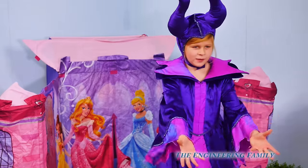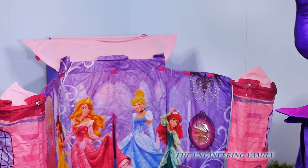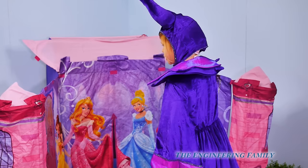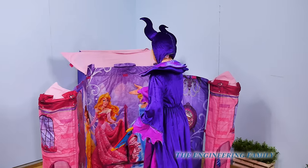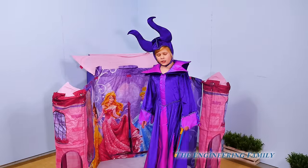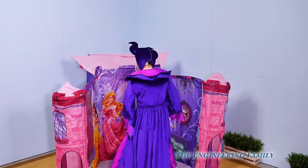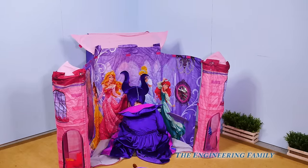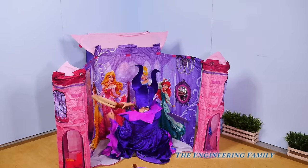Okay, well, so here you go. We need to find another cool thing. I could probably plan how to get Belle, Sleeping Beauty, Cinderella, Ariel to fall asleep. Yeah, you're gonna put a spell on all those princesses? Yeah. So that was a fun thing for princes and princesses to play with.